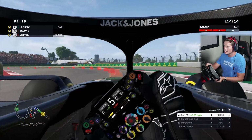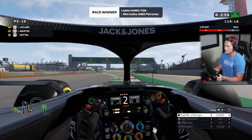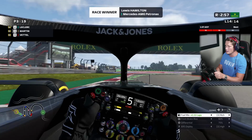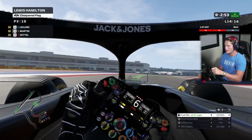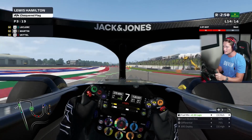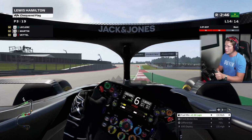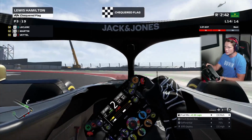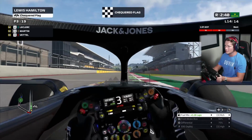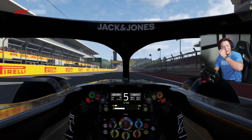Not going to lie. We definitely had to manage our gas and ERS deployment and everything like that, but I think that is going to be good to pull out with a win here inside the cockpit. It was not easy. It was definitely a lot different. I kind of like it. I'm just... Okay. That was not something you want to do in the last corner. I'm just curious as to how it looked for you guys.